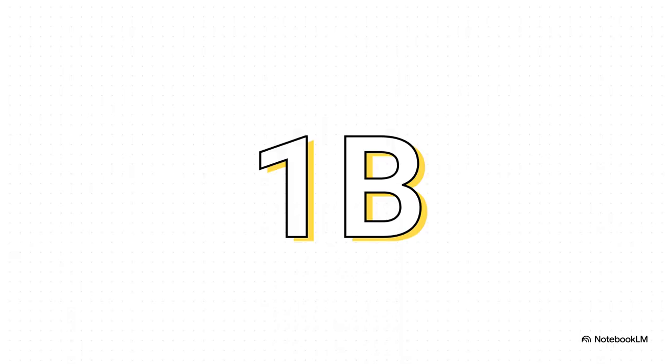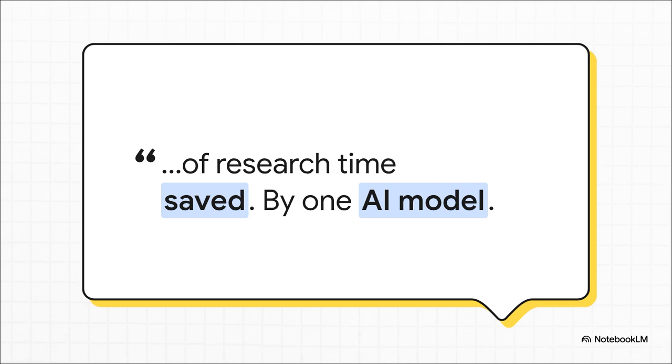Okay, to kick things off, I just want you to look at this number. 1 billion years. No, that's not a typo. Max Jetterberg from Isomorphic Labs figures that's how much human research time a single AI model, AlphaFold, has effectively saved. I mean, think about that. An entire PhD's worth of work can now be done in literally a few seconds.